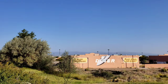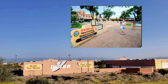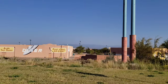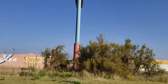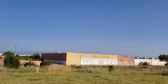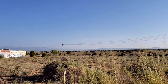A little bit of a different angle out here on the frontage road. Found a couple pictures online of what it looked like inside there. Get a little glimpse of the inside there. You can see what a nice little shopping center it would have been. It says museum and gifts, furniture there. See some pretty cool paintings of horses there on the wall. And you can see we're out in the middle of absolutely nowhere.